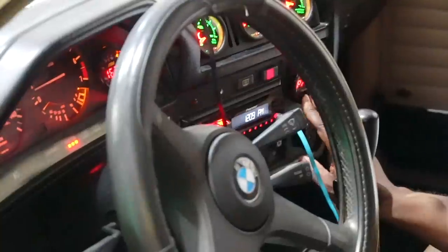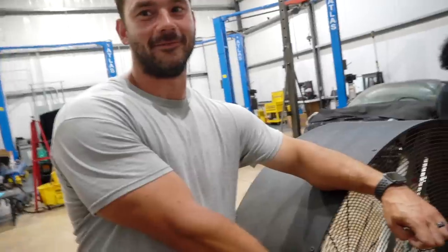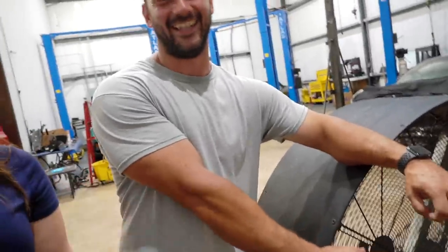I think this has been my favorite car so far. Damn! Kind of a show we got going on here, guys. Did you do a fireball on the backside? Nah, it was just full like coal basically. But it was still lit.